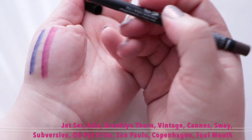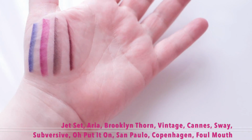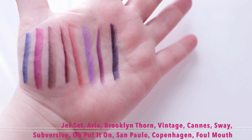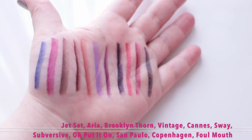It was almost like the pigment was suspended in a texture of something that went on... I don't know how to describe it other than maybe that it went on sheer yet matte at the same time. It was odd. It could have been a fluke, so I'm definitely going to try them again, but the first time I used them in the red shade, I was kind of like, I don't know how I feel about that.